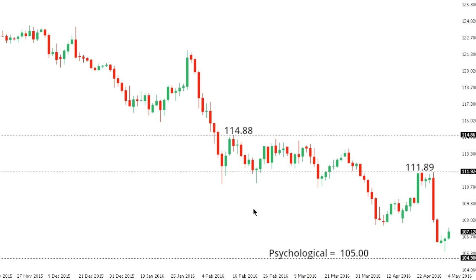Dollar yen. So dollar yen is attempting a little bit of a bounce after the market traded down just shy of key psychological barriers at 105 on Tuesday. At this point, any rallies are still, however, viewed as corrective, with the market expected to find some formidable resistance into the 109 to 110 area. Ultimately, it would take a break back above 111.89 to take the immediate pressure off the downside.